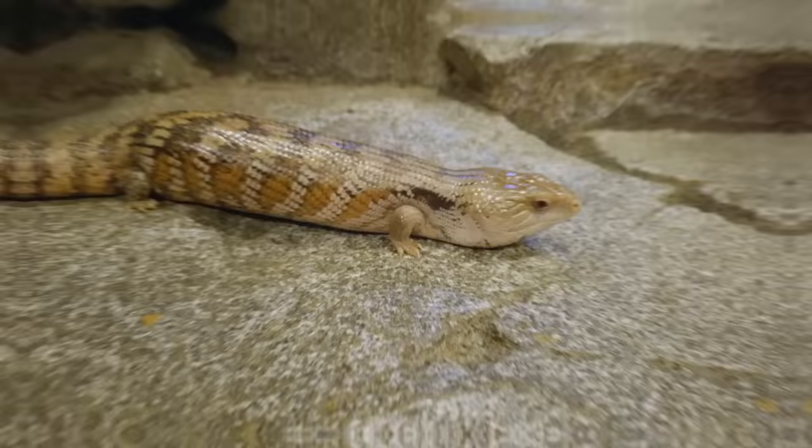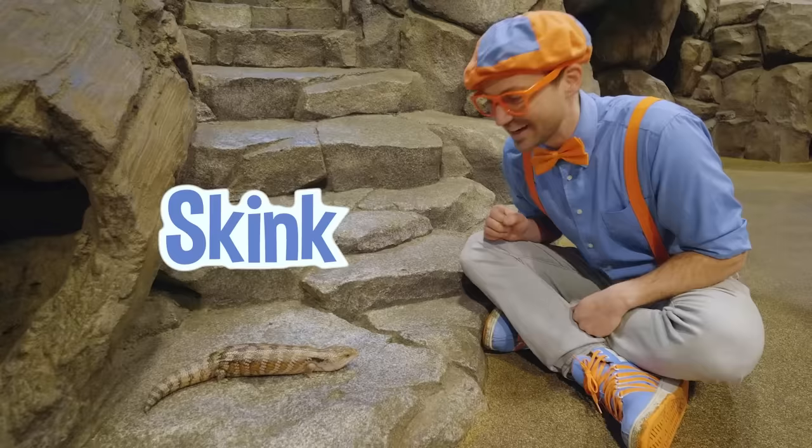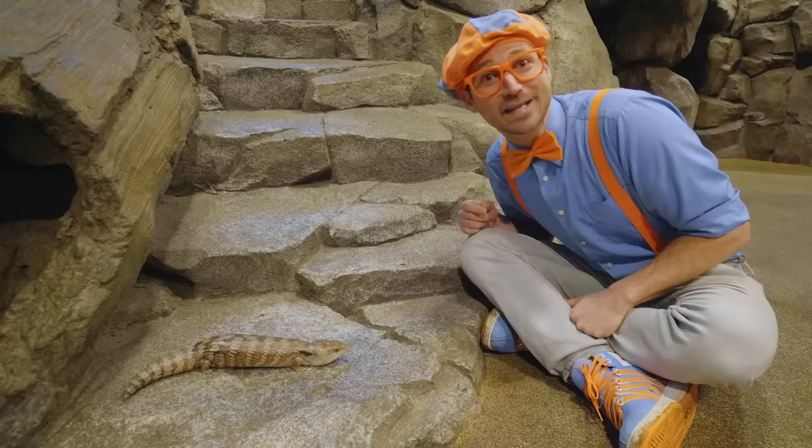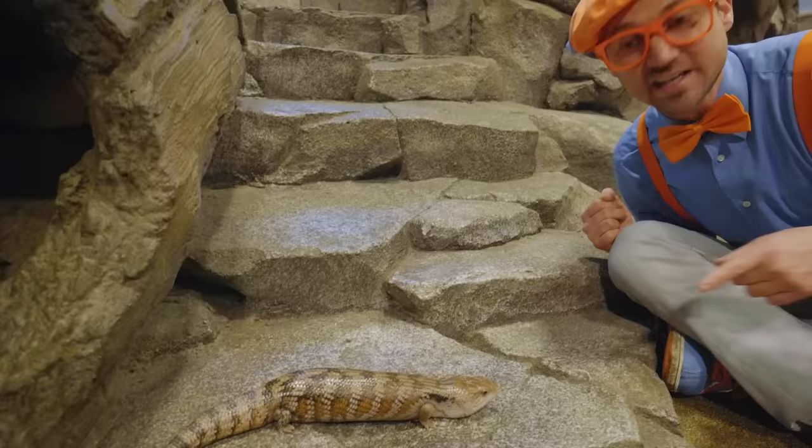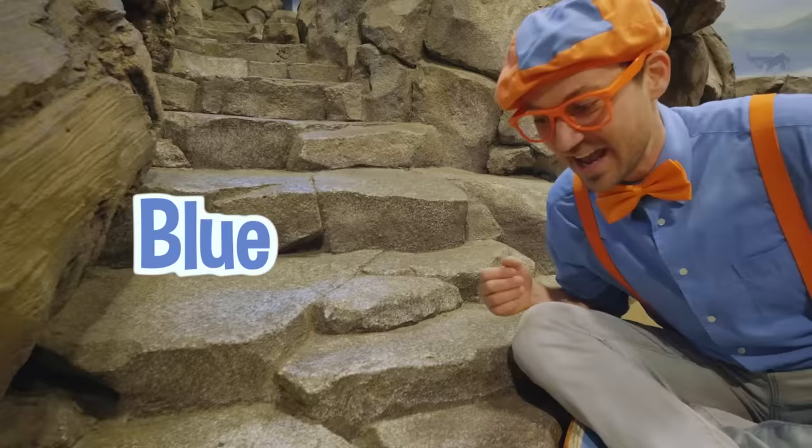Wow, check it out. This is Blue, and Blue is a blue-tongued skink. She looks like a snake, doesn't she? Yeah, snake with legs. But she's not. She's actually a lizard. Whoa, she is so cool looking. Whoa, do you see her tongue? Yeah, it's the color blue. That makes sense. I bet predators think that tongue could be poisonous.